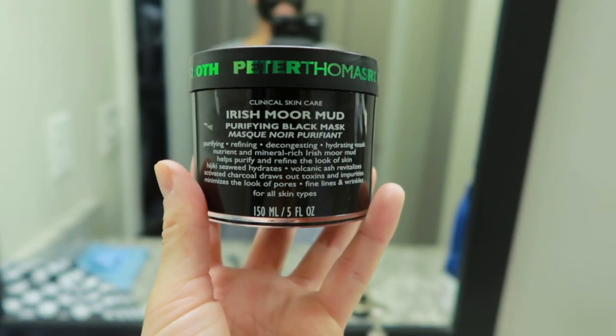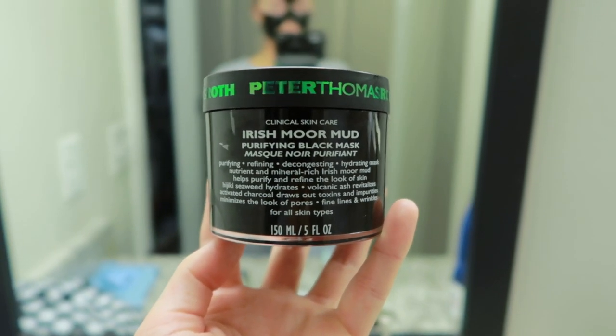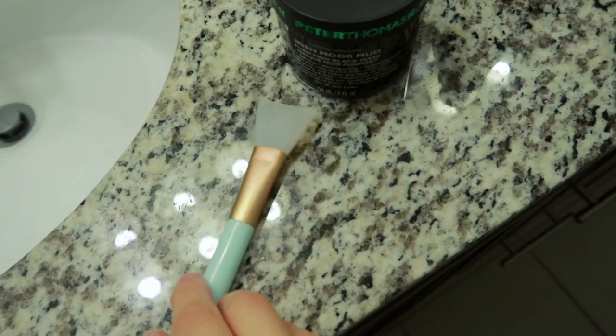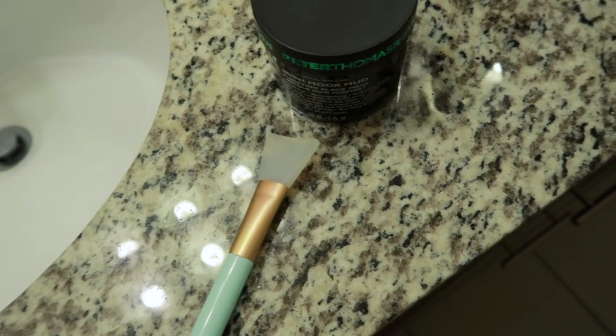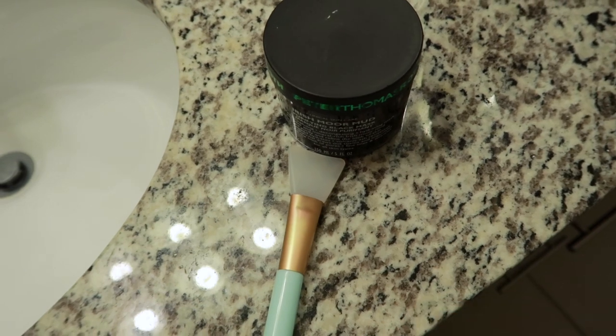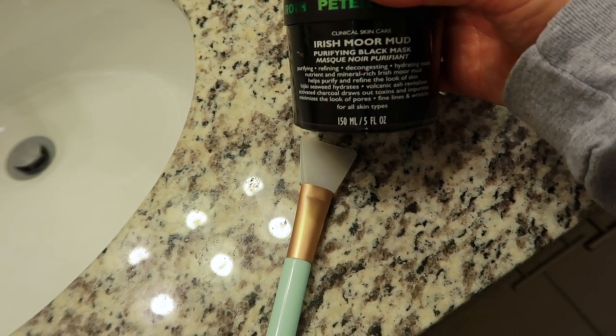I just put on this face mask. It's by Peter Thomas Roth. Super good to do every once in a while. So I put this mask on with one of these silicone brushes. If you don't have one of these, you need them. They're so cheap on Amazon. I'll link one down below, or a few. I think they come in a pack of a few. You definitely need it. It makes it so easy to put on masks, especially masks that are mud masks.